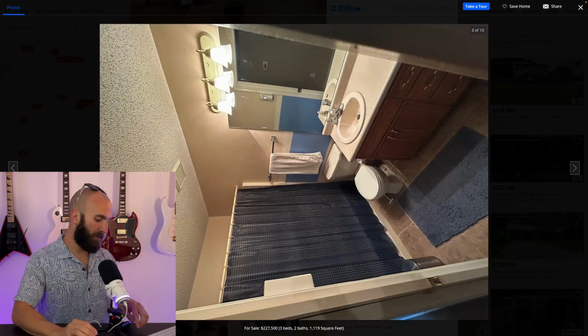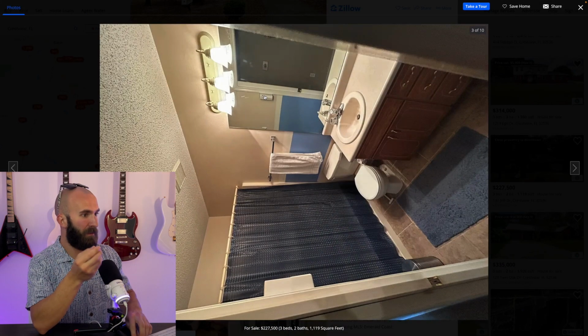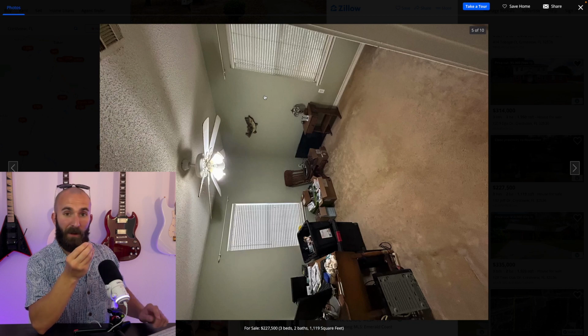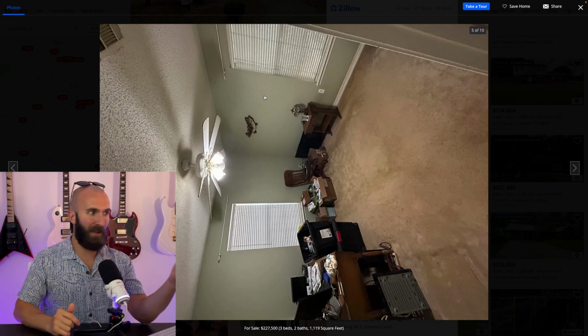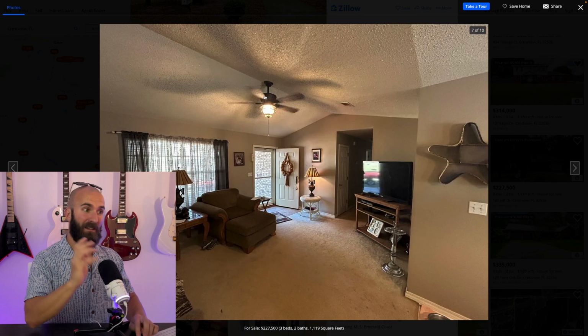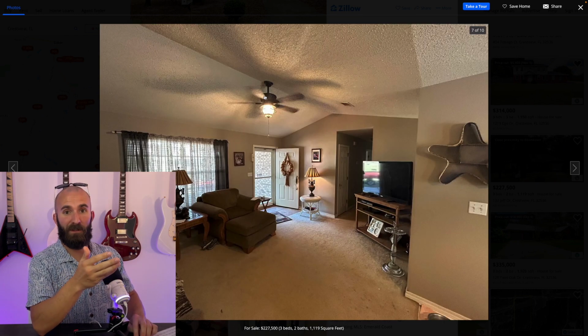So when you're looking at these bad pictures, just try to see through them, right? Try to look through the grainy sidewaysness of these pictures. Does this house meet my buyer's criteria? Even though it's not fancy, and there's a good chance that you're probably going to have to do some convincing to actually get them to go and take a look at this.